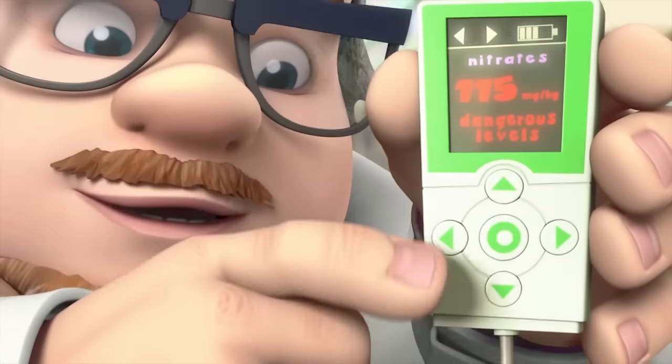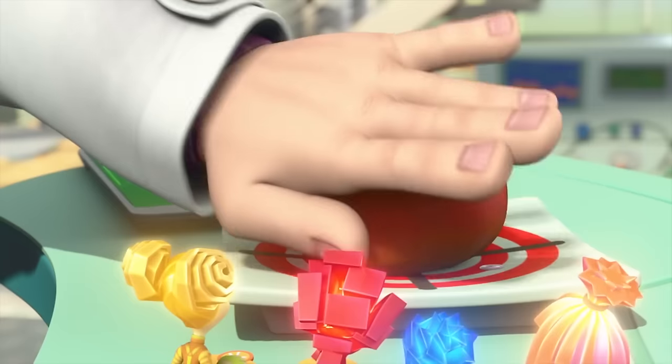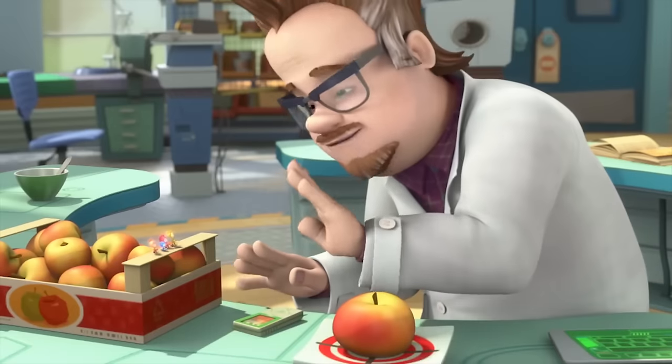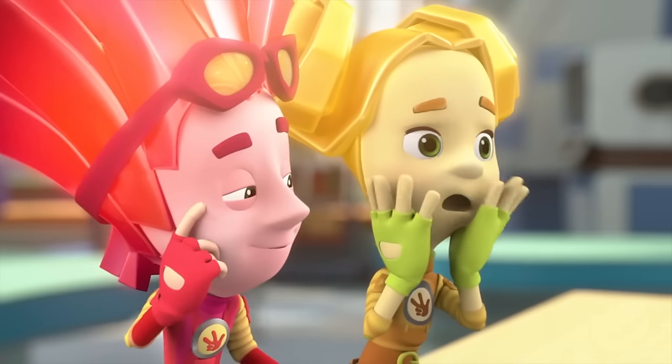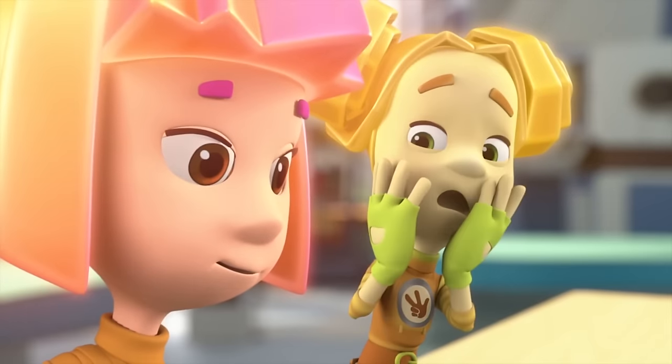Aha! So you see, the Ecotester clearly shows this apple is poisonous and can't be eaten. Is it only for apples or for any kind of fruit? Any fruit or vegetable. I can get a watermelon to show you. Could it really be true that watermelons can have nitrates too? Of course they can have nitrates.